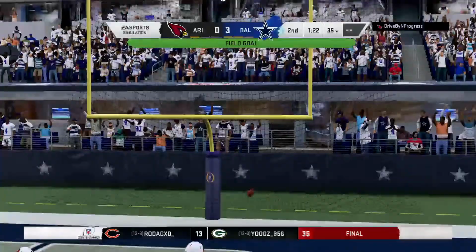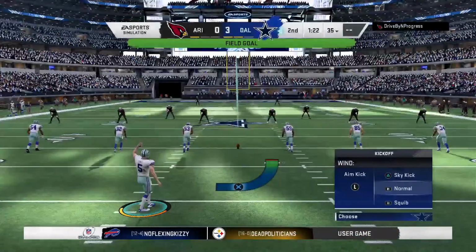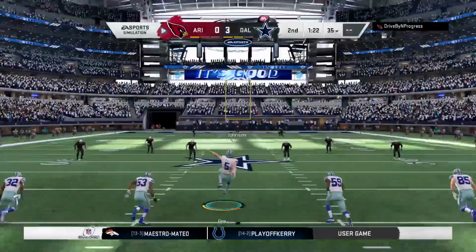And his kick is right there. It's good. And we have action on the scoreboard just before halftime. It's 3-0. So they get the field goal, but that was a 14-play drive to get 3.